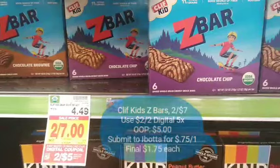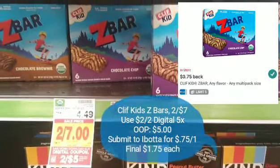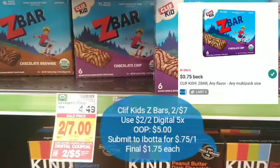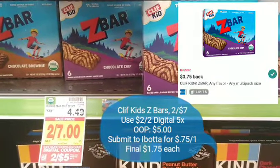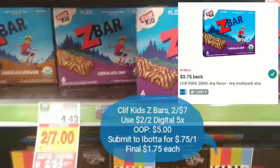Z bars are on sale for $3.50 each. There is a $2 off 2 digital coupon that's 5 times. Usually you'll take them home, 2 boxes for $5. There's a 75 cent back Ibotta rebate for each, so you'll get these for just $1.75 each.